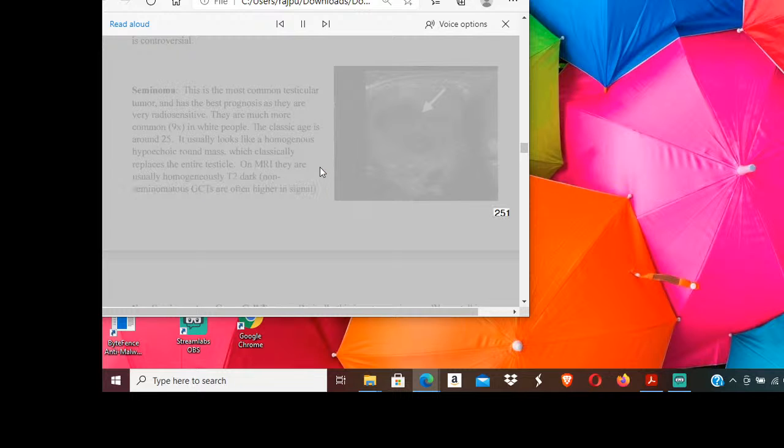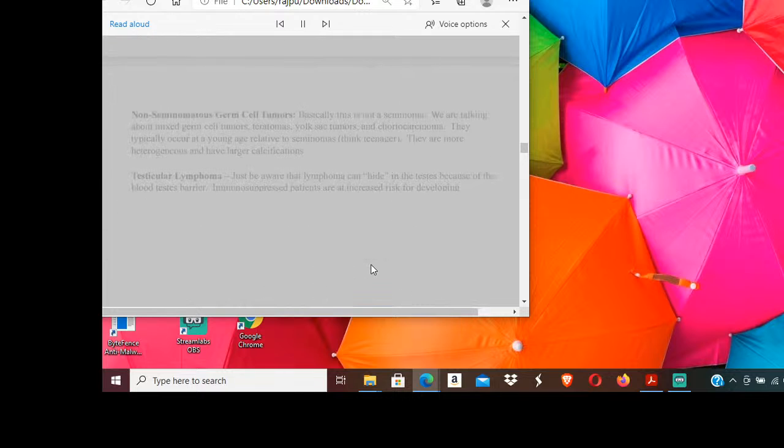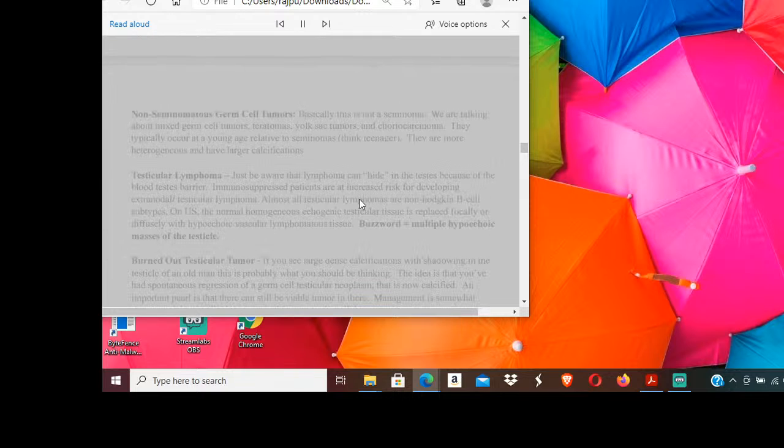251. Non-seminomatous germ cell tumors, basically this is not a seminoma. We are talking about mixed germ cell tumors, teratomas, yolk sac tumors, and choriocarcinoma. They typically occur at a young age relative to seminomas, think teenager. They are more heterogeneous and have larger calcifications.